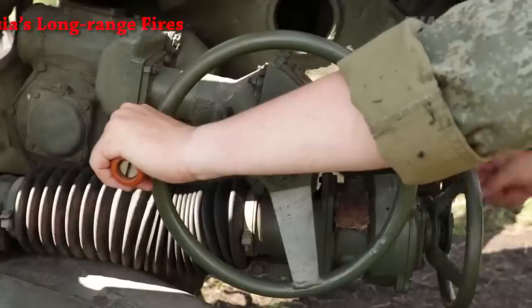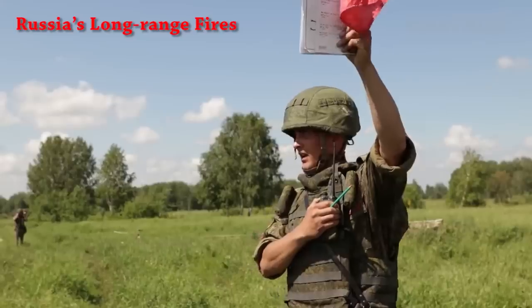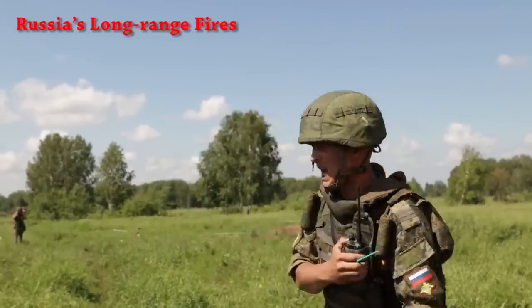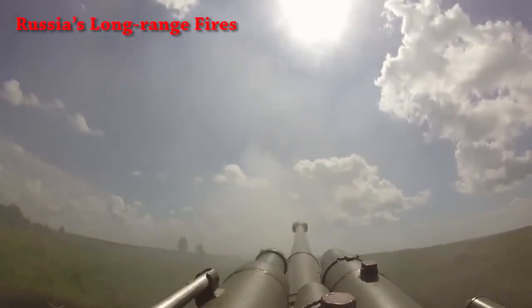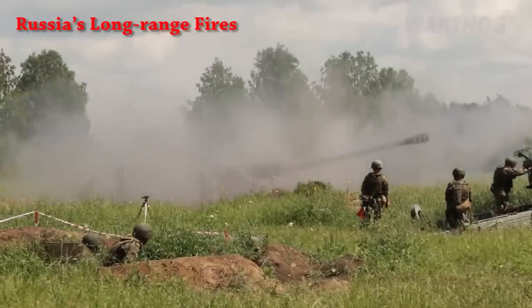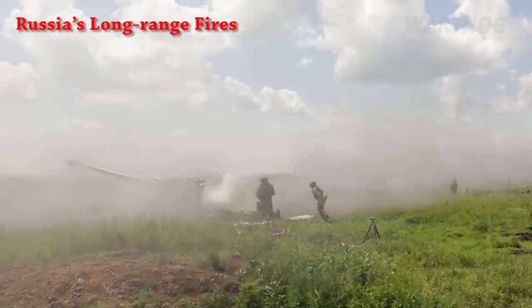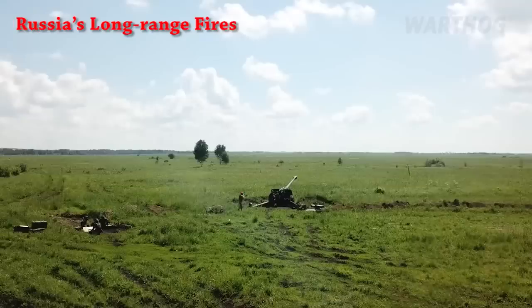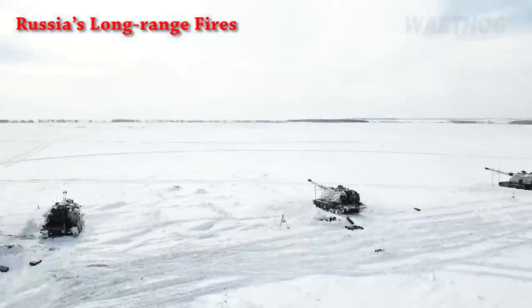It has a range of 12.4 miles. There is a variant called the Krasnopol M that can be fired from a 155mm tube, but it has a shorter range. The Krasnopol munition has a high explosive fragmentary warhead with a 70 to 80% hit probability. Each shell weighs a hefty 111 pounds, and it takes 2 soldiers to lift it into a firing position.